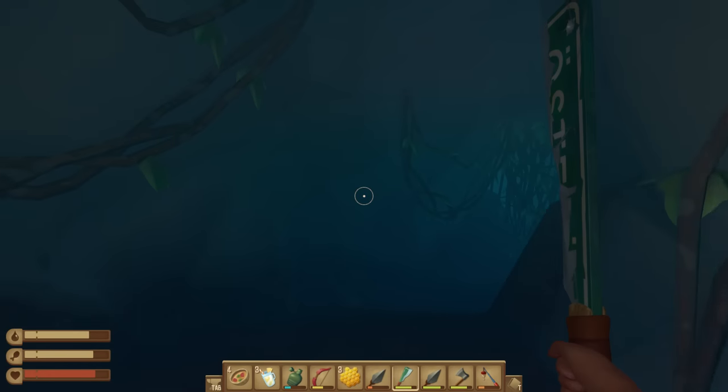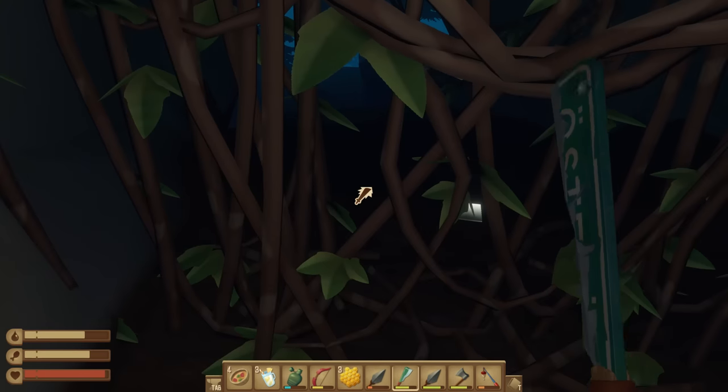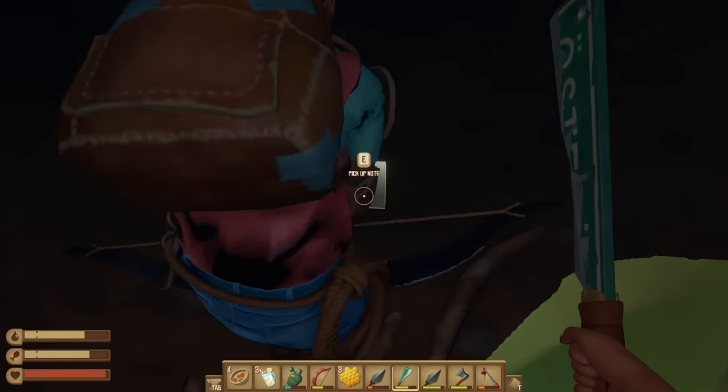Oh, like an axe wouldn't do this? Apparently not. You need to be standing in the exact right spot.